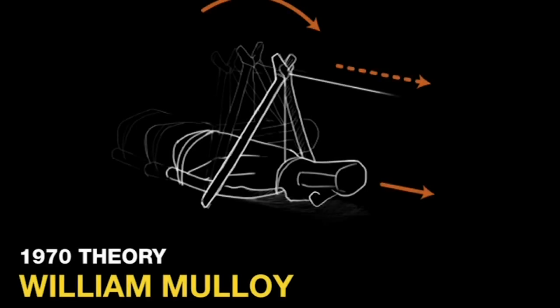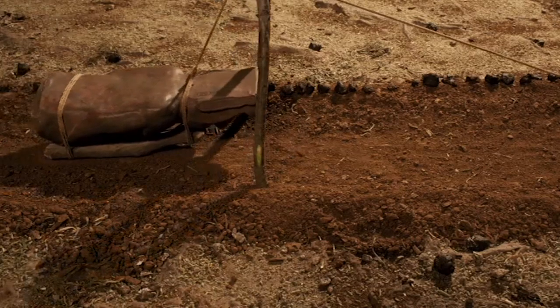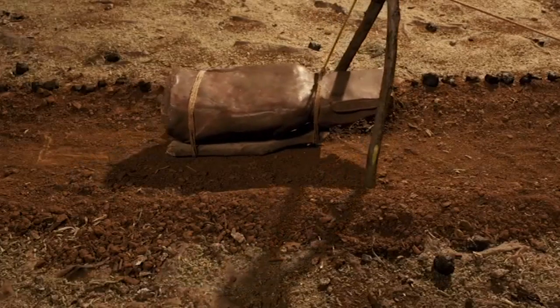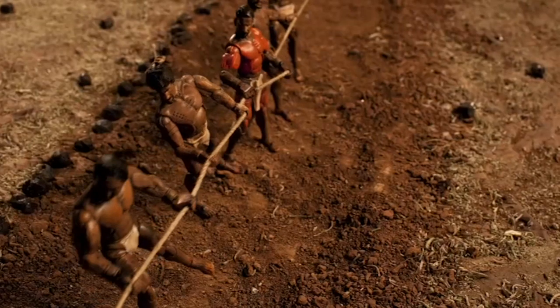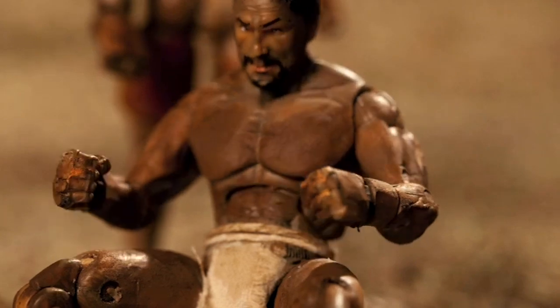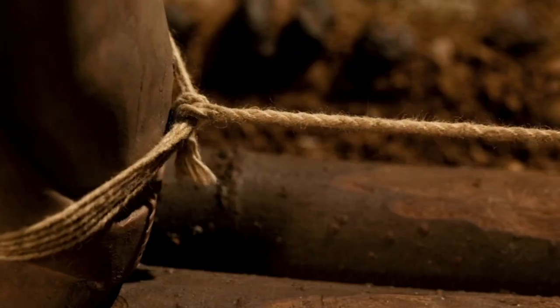William Malloy used a desktop model to postulate the use of an inverted wooden V. But oral tradition says the statues walked. Czech engineer Pavel Pavel worked with Heyerdahl to move a statue with a twisting motion. Charles Love stood his moai upright on a sledge over rollers.